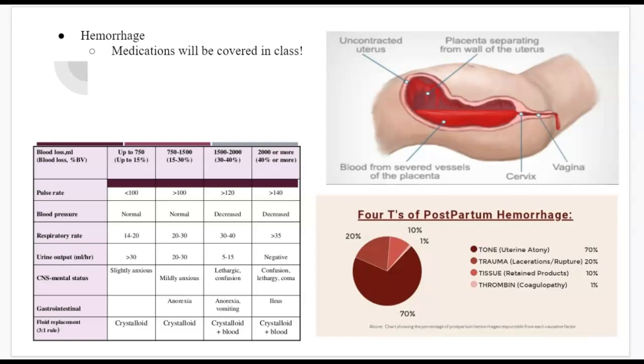So what are the number 1 reasons why these things happen? Tone. A boggy uterus, or an atonic uterus, uterine atony, is responsible for 70%, or actually 80% now with the current data, of postpartum hemorrhage. So the way you fix that is massage the uterus. It is the easiest, most effective intervention and will solve the problem 70 to 80 times out of 100.